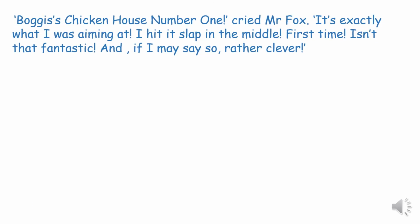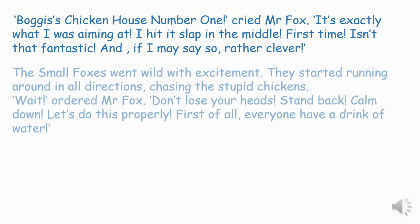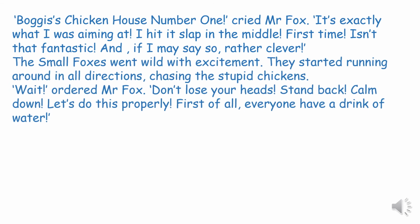"Fox's chicken house number one," cried Mr. Fox. "It's exactly what I was aiming at. I hit it slap in the middle first time. Isn't that fantastic? And if I may say so, rather clever." The small foxes went wild with excitement. They started running around in all directions, chasing the stupid chickens.